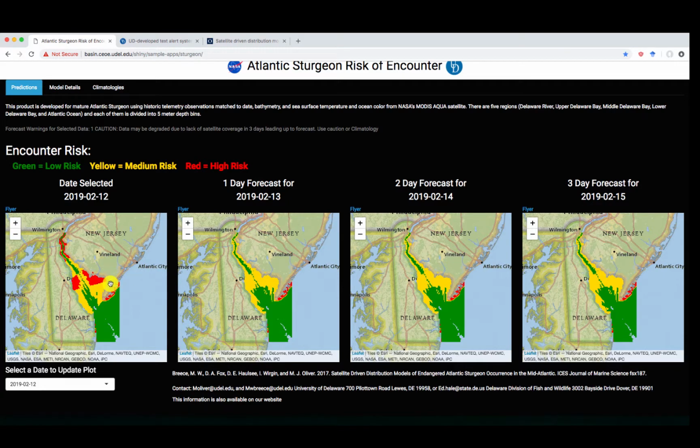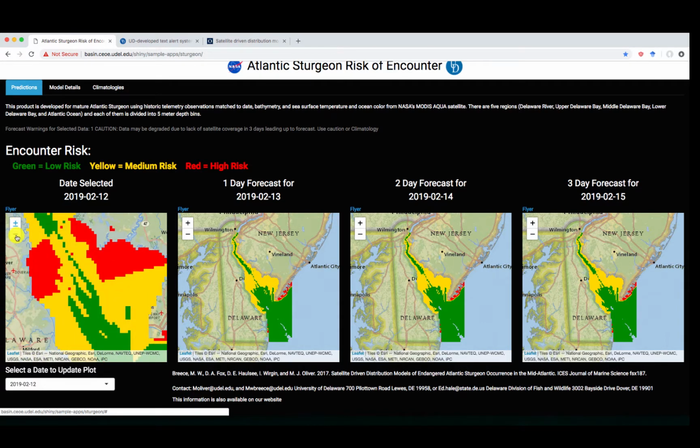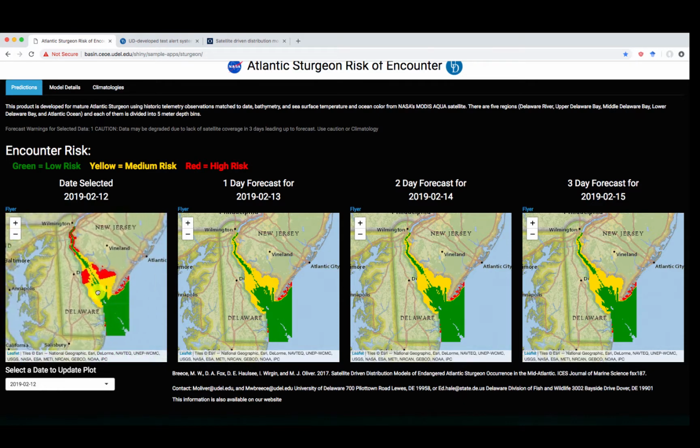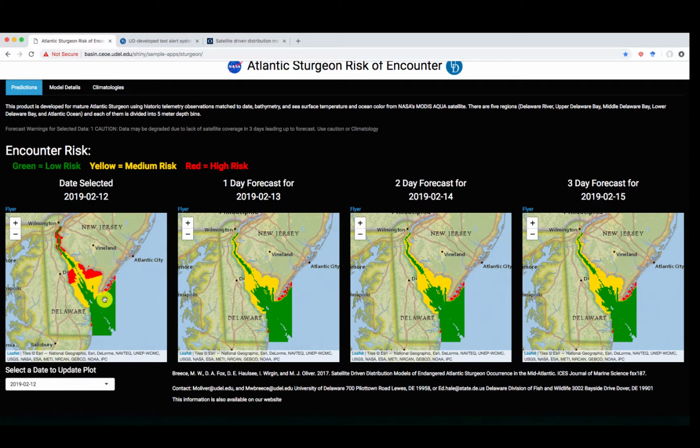So this is the date selected, which is the last day that data came in. And it's a map that you can interact with and zoom in. It's a 1 kilometer resolution map that you can move around and play with. So this was data that came in on the 12th. This was our forecast for the 13th. So today's the 13th. This is what we'd be looking at today if we had plenty of satellite data coming in, the 14th and the 15th.